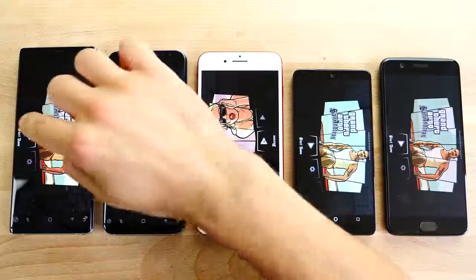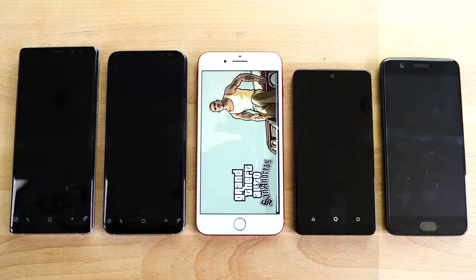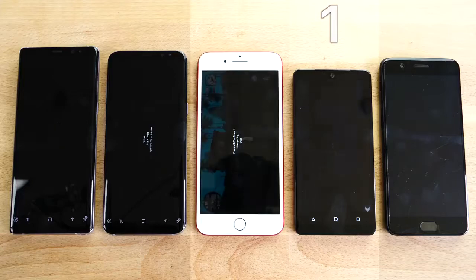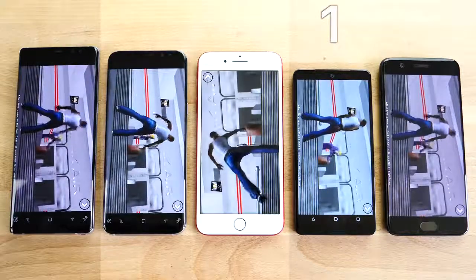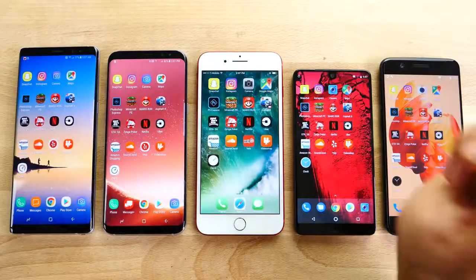Moving on, inside of Grand Theft Auto San Andreas, wanted to preload the game. It does have a loading indicator there, making that easier. iPhone was surprisingly slow here, so that was the last. And the Essential phone out of nowhere won this round. Very interesting. I don't know why. It was slow, terribly slow in the actual real world speed test.